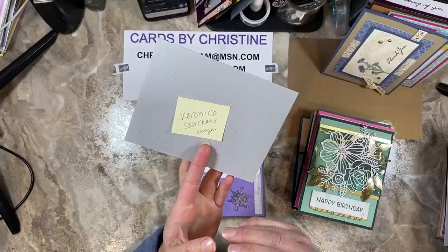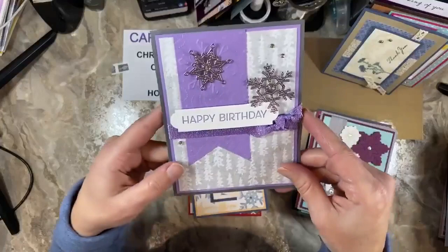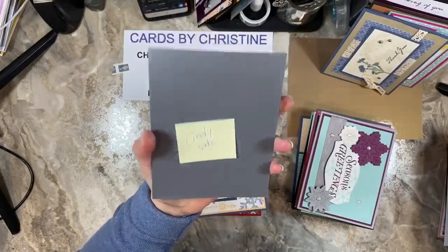This was the same class. Oh, my purplicious card, you guys. Oh, I get to look at it again. So good. Cindy Sitz, S-I-T-Z, was the winner of that one.